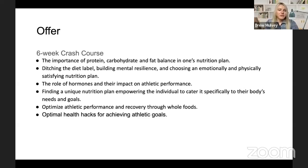The role of hormones and their impact on athletic performance, which I'll go into a little bit more detail on. Finding a unique nutrition plan, empowering the individual to cater it specifically to their body's needs and goals. Optimizing athletic performance and recovery through whole foods, and optimal health hacks for achieving athletic goals.